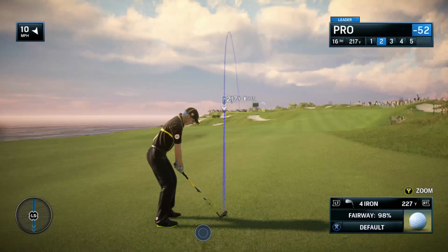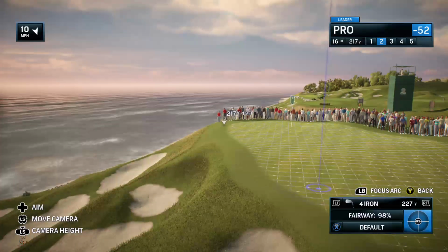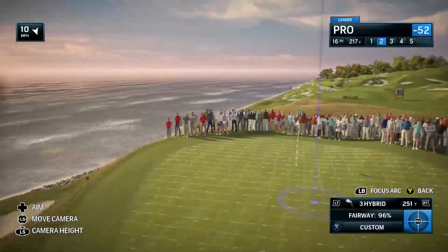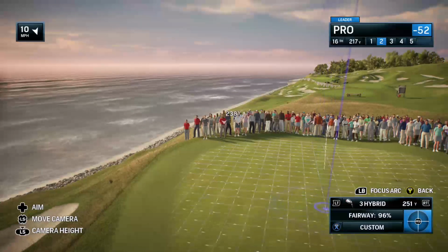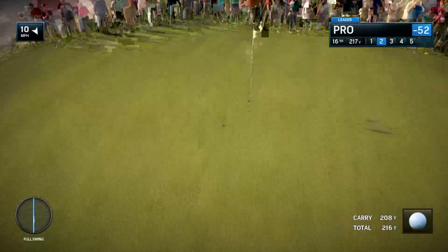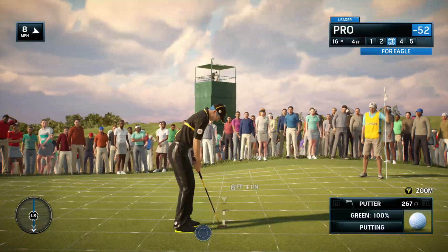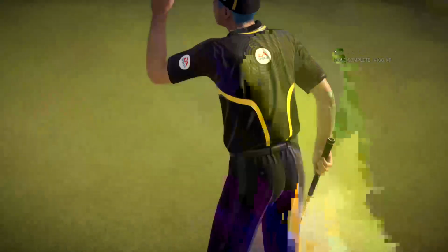Second shot. Nope, it's going to fly all the way. Big swing right there. And now a chance. Big swing in momentum with an eagle coming up. It's continuing to fall.